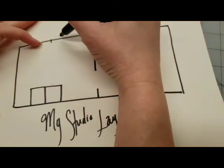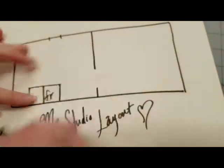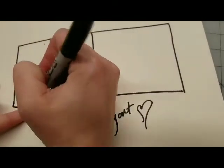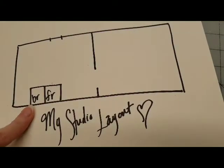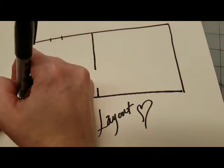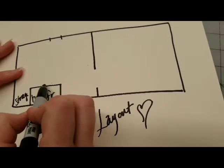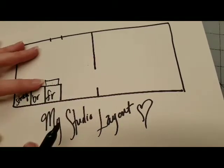The bride enters about right here. This is the fitting room. This is the bathroom. The bathroom doubles as a fitting room. It's huge and it's gloriously beautiful. Again, this is about 1,800 square feet, so I have lots of room to work. This is storage. So over here, I have a table set up with snacks, drinks, coffee, whatever.